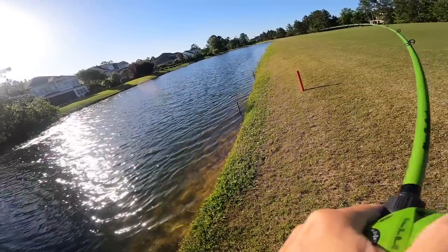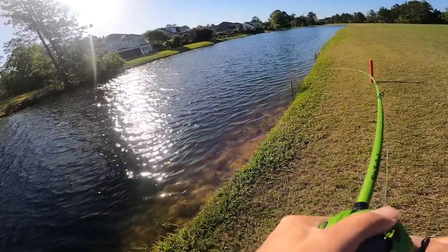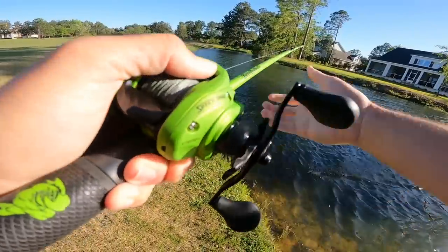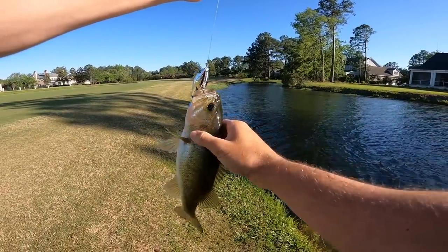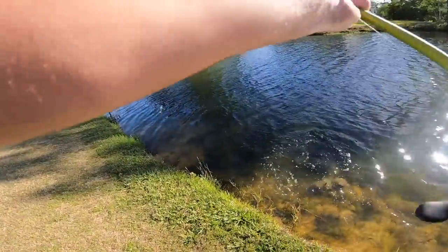Oh, there we go. There we go. Let's go, baby. Right in front of that tree, got a ton of wind pushing back all the way in this cove, and that bass was just angry. Thank you so much for biting, man. Little tiny guy just put up a freaking fight.